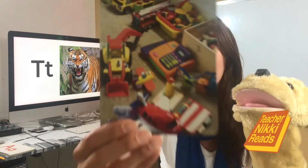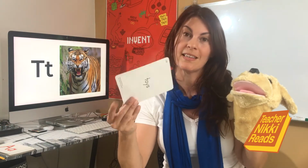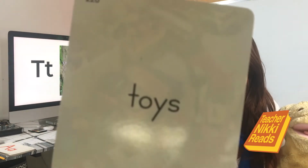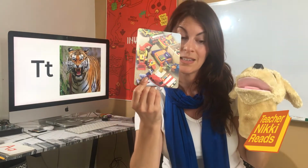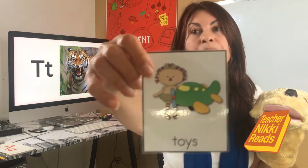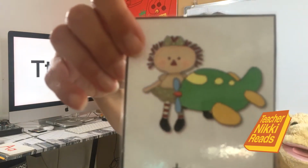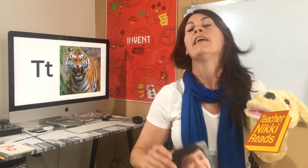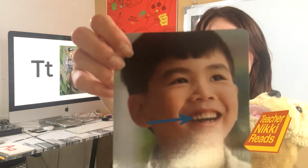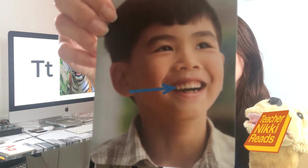Look at them all. Look at all those toys. Toys. Who doesn't like toys? That's a lot of toys. I think I have another picture of toys. Where'd it go? Here's some toys. Here's a picture of a boy and they're pointing to his teeth. Teeth.